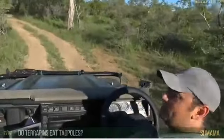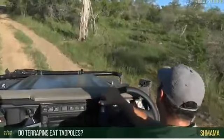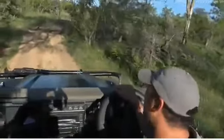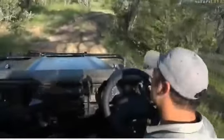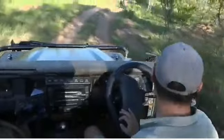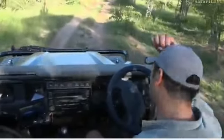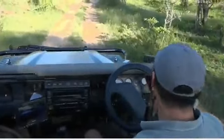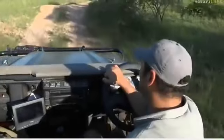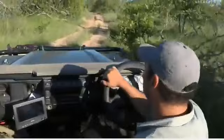Shamama, I'm not sure if terrapins eat tadpoles. Possibly, but I actually don't know. I really don't know. Just trying to think. Unfortunately, I don't have a reptile book with me, but maybe some of our viewers, if you can find out, let us know. Are terrapins able to catch tadpoles? I wonder if they're even able to catch them. I doubt it.